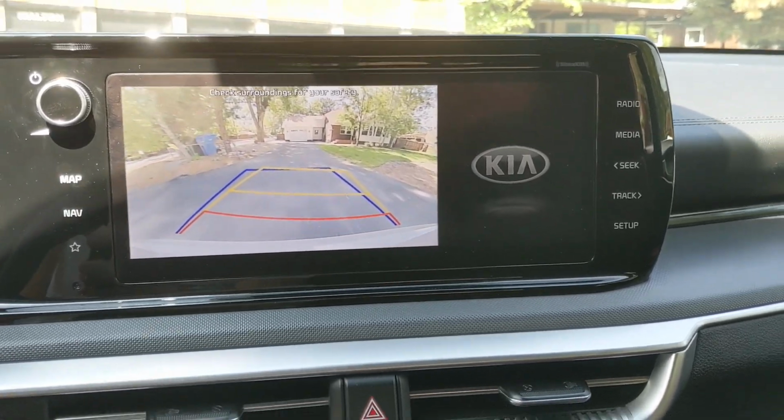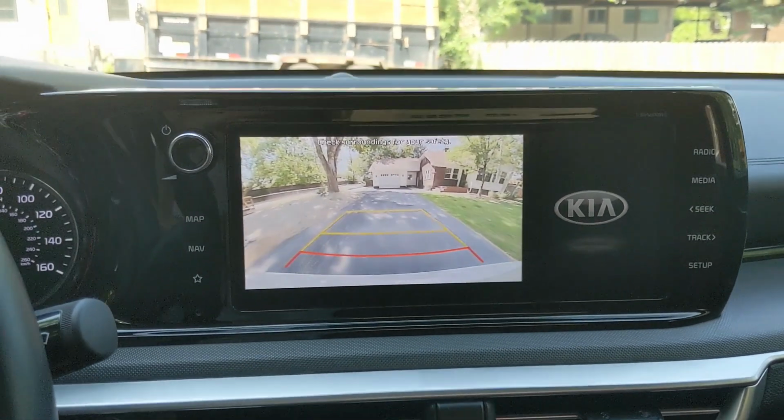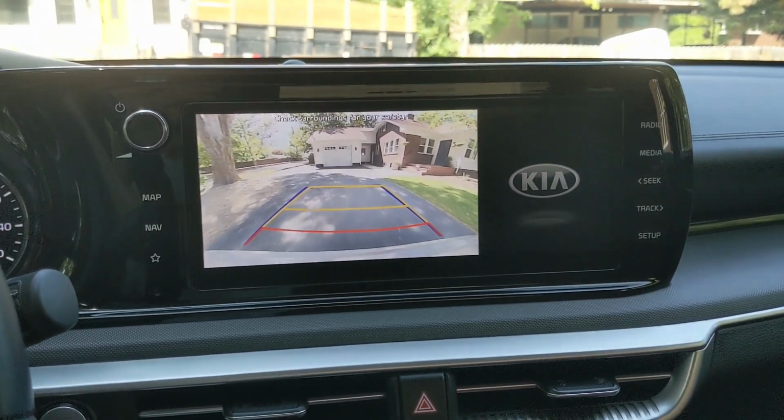Honestly, the backup camera is pretty washed out. I am backing up right into the sun. Resolution's okay. It's probably better than many backup cameras on the market. Definitely above average. So there's your look at the new Kia K5.